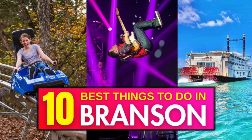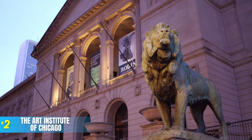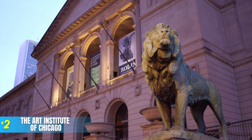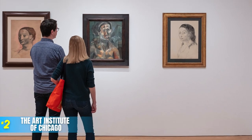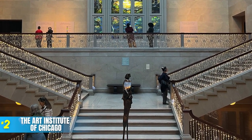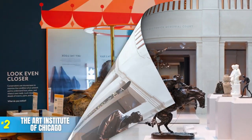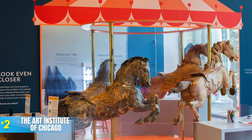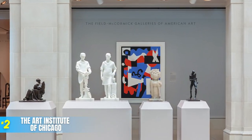And for the second best thing to do in the Chicago area, we have the Art Institute of Chicago, where you will find over 300,000 pieces of artwork inside this beautiful building. There is so much to see and take in at the Art Institute of Chicago that I recommend at least 4 to 5 hours to have time for it all. Ranked as one of TripAdvisor's best of the best US attractions in 2023, this attraction really is a must-see if you enjoy taking in this kind of a thing.